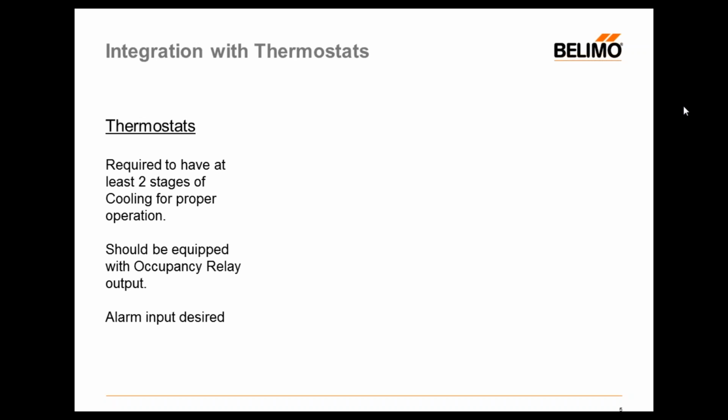An occupancy output allows the economizer to know when the building has people in it. When the building is occupied, fresh air must be delivered. If there's no occupancy output, the damper may cycle closed during occupied periods and not provide enough ventilation to the building occupants. It may also open during unoccupied periods, causing unnecessary hot or cold air to enter the RTU.